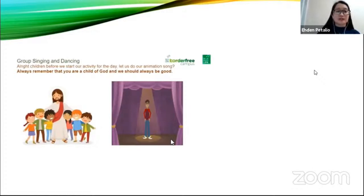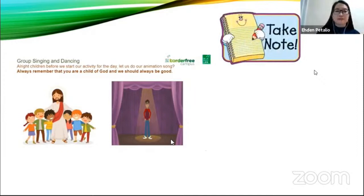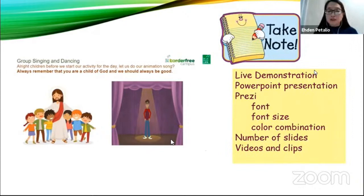You can have it presented in a PowerPoint, or you can have it in a live demonstration. You can also use Prezi, but you have to take into consideration the font, because we are catering to preschoolers, early childhood, so the font should be readable. In our school, we are using Avian and Century Gothic as font. And for the font size, we have to make sure that it's big enough for the kids to see it. We also take into consideration the color combinations of the text and the pictures, and the number of slides. Maybe your PowerPoint has too many slides.